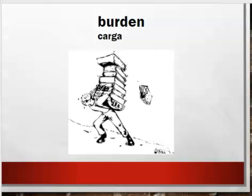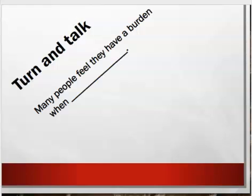Our next word is burden. Students often feel the burden of carrying heavy school supplies. Burden means something carried that usually causes a strain. So it can be a physical burden, like this picture. It can also be burdened by heavy thoughts, anything that makes you feel strained, because burdens can be both physical or emotional. Many people feel they have a burden when... So when do you feel burdened? And the father feels a great burden in this story.